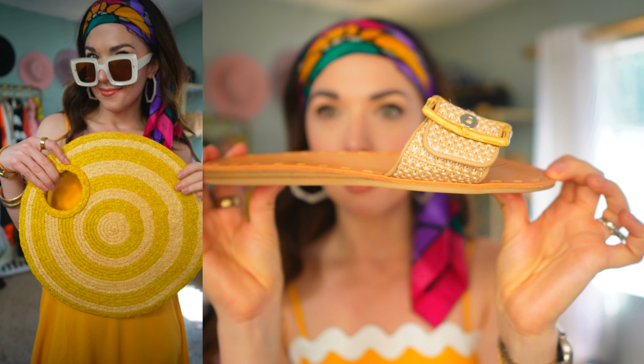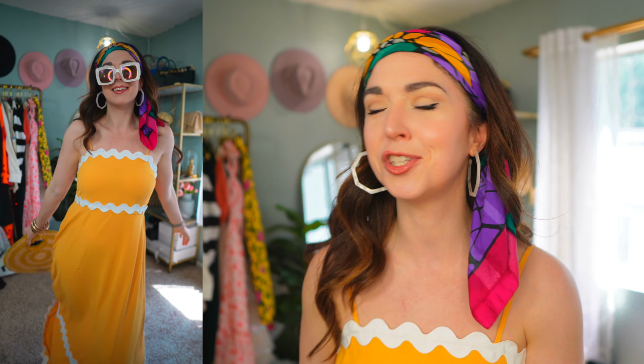These you can grab. They're from Dolce Vita also. Have so many fun Dolce Vita shoes lately. So yeah, love this outfit, and I'm definitely going to be wearing this look so much this summer.